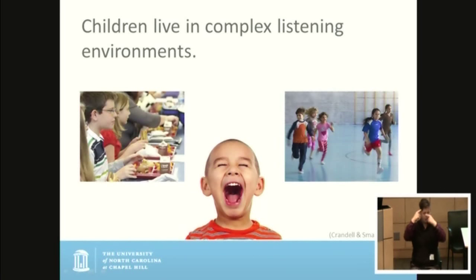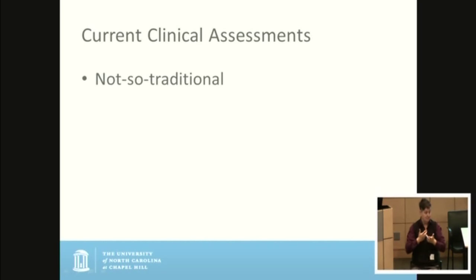There's also masking that's going to occur higher up in the auditory system, where a child or a listener might have difficulty figuring out where target speech is coming from and being able to separate it from competing speech, for instance. So do we have a clinical assessment that gets at these children's performance in these types of complex listening environments? Well, we can look at our not-so-traditional assessments that are sometimes included.